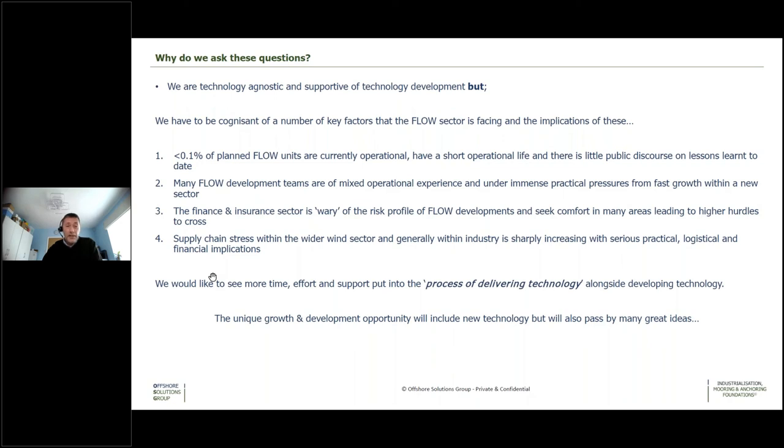So if we look at it today, less than 1% of the current planned number of units are currently operational and have a short operational life. And there's very little public discourse on what lessons have been learned to date, for a whole variety of reasons, some practical, some confidential, some commercial, but we don't have a lot of history to play with.